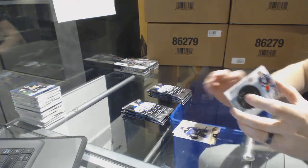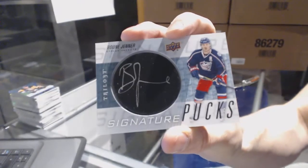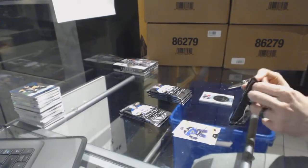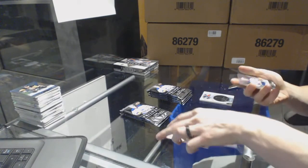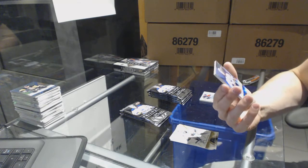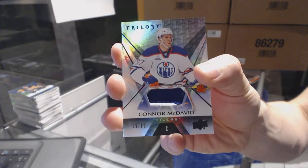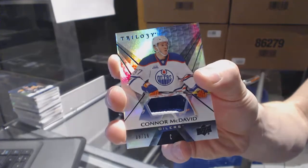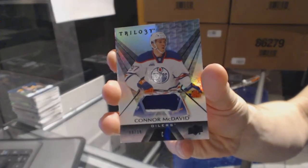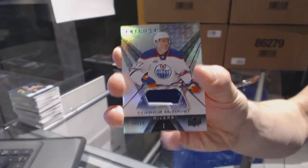All right, we've got a signature box for the Columbus Blue Jackets, Boone Jenner. Oh, nice. We've got a two-color rainbow black patch, numbered 9 of 16 for the Edmonton Oilers, Connor McDavid. Rainbow black patch, 9 of 16 for the Oilers, Connor McDavid.